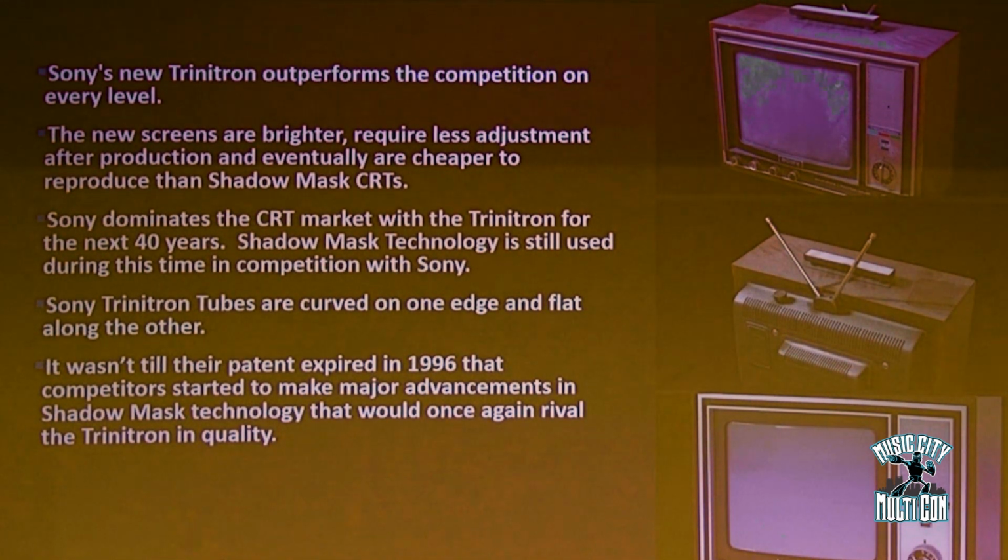Now, this early design, and even as they progressed and made it more efficient, really outperformed the competition at the entry level of this product. It was way brighter. They had less adjustment after production, which was another thing Sony wanted to limit, since shadow masks needed a lot of adjustment post-production. Once they came off the floor, somebody would have to sit there and manually adjust them to get them to look pretty good and then send them off to sell. With this new Trinitron, Sony really dominated the CRT market for the next 40 years until it ended.